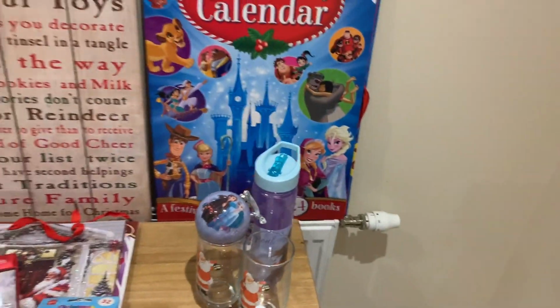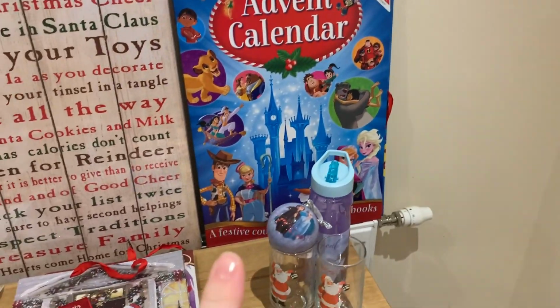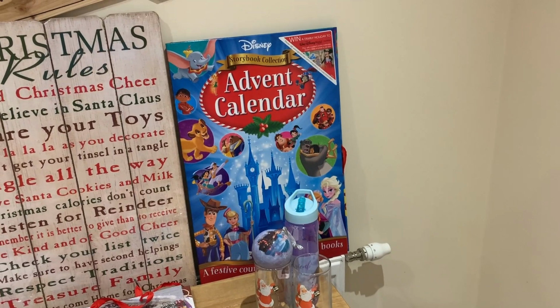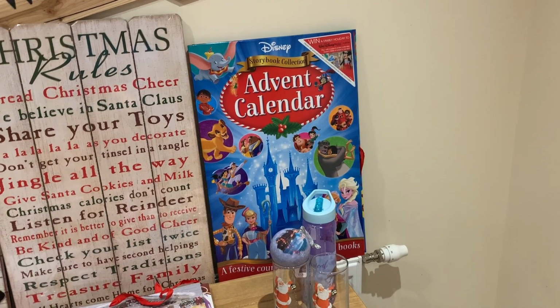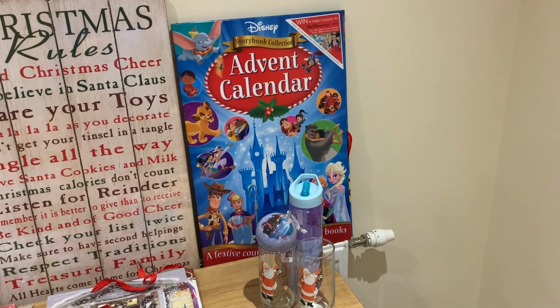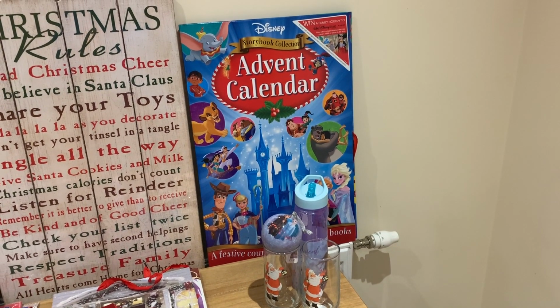Finally, the shop I went to was Asda. Now, this advent calendar, I'll show you it properly in a minute, but this was £10. She absolutely loves to read. We read to her every single night, usually about two books a night. She always tries to start on 10 books, but we've managed to barter her down to two. So I bought this for her.